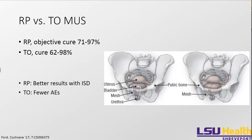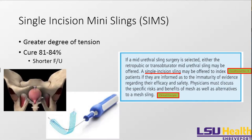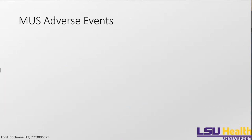The single incision mini slings are the newest variant on a synthetic sling placement. This is done purely through a vaginal approach. They do not exit the skin at any level, and should be placed under a greater degree of tension. The cure rates are fairly high, but as the guidelines noted, this is a conditional recommendation just because of the shorter follow-up, and patients should be told that the follow-up in these slings at this point is significantly lower than it is in the other two types of slings.